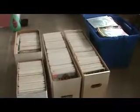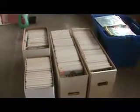Today, instead of playing a video game, I'm going to take you through my comic book collection. I don't know how exciting that'll be for people, but whatever. It's been a long time since I've gone through the boxes, so I felt like I'd take you all with me.